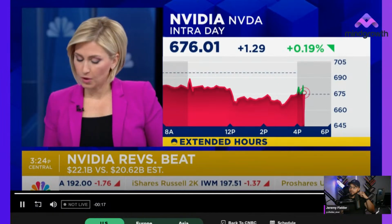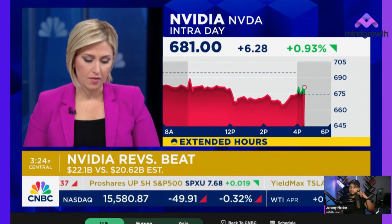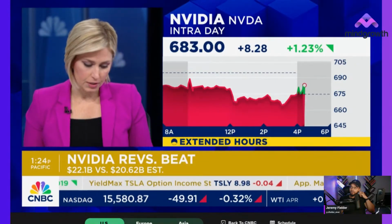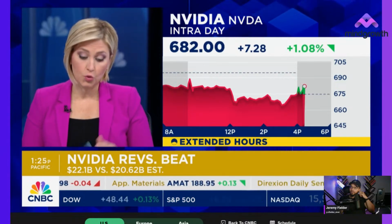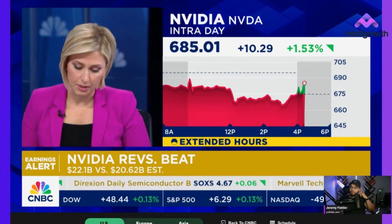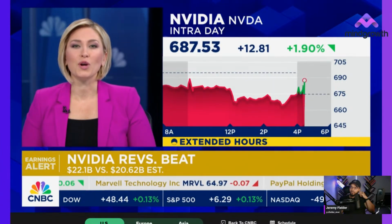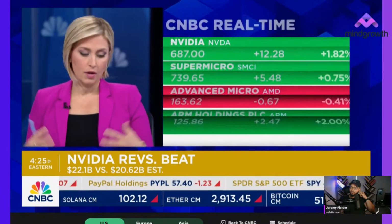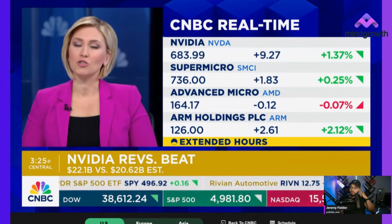Pat, I'm going to go to you here because just looking at first quarter fiscal 2025 outlook here, in terms of margins, GAAP and non-GAAP gross margins expected to be 76.3 and then 77% respectively, plus or minus 50 basis points. I guess walk me through the importance of gross margins as we do look to another year for this company where the expectations have been so strong and where, interestingly, the stock is now trading up about 1%.